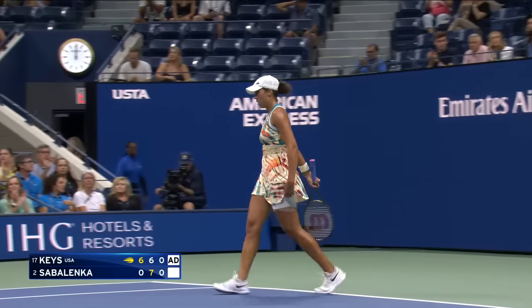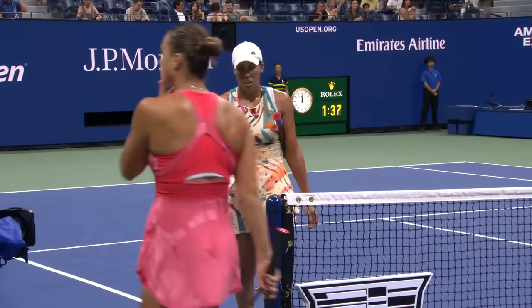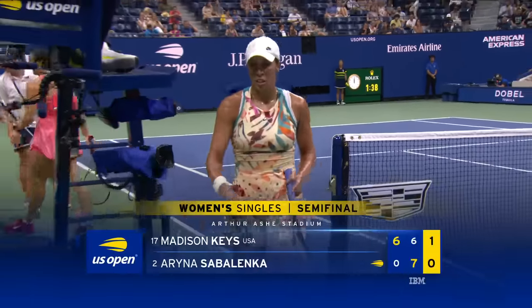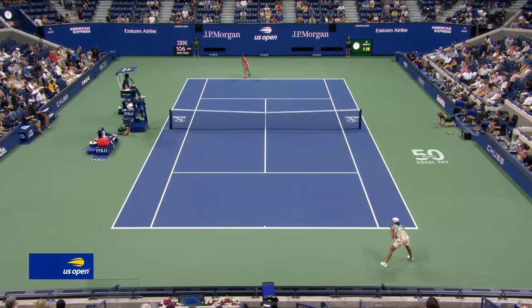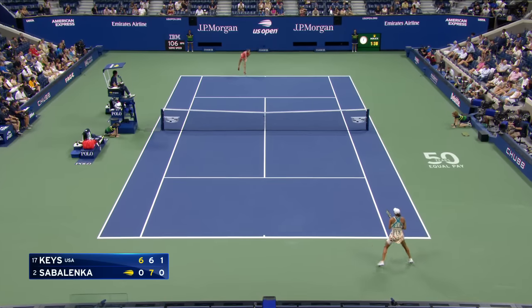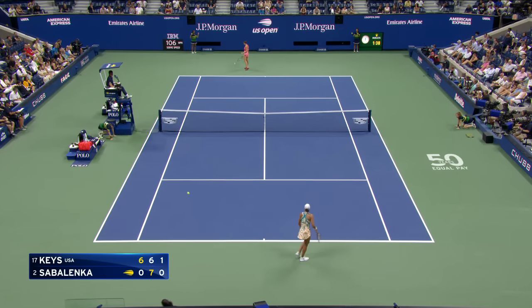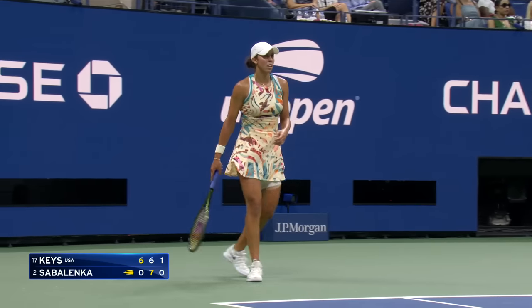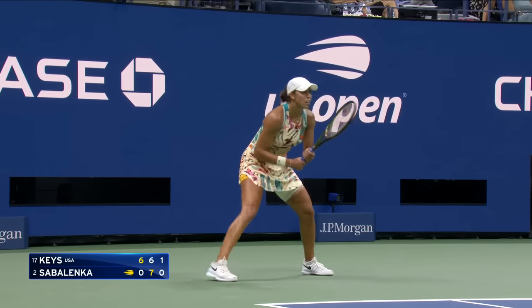Hey, Keys. Now that's a huge hold, especially the first game of the final set, having to save a break point. Off the second set, she had one service game where she looked absolutely flawless, very Sabalenka-esque, and that's where everything seemed to turn around. That was 3-5, wasn't it? Yeah. Serving at 3-5, and then Keys served for the match, and Sabalenka broke.